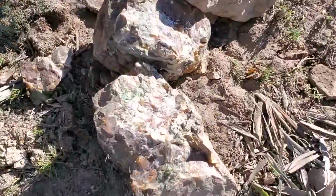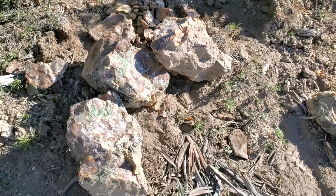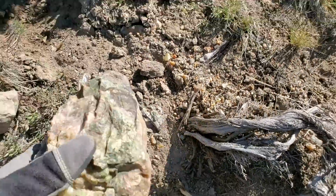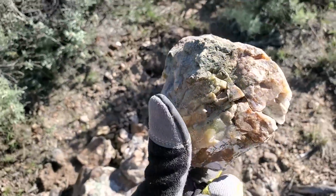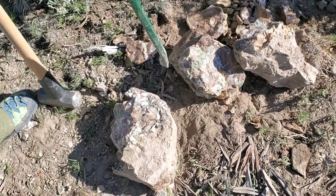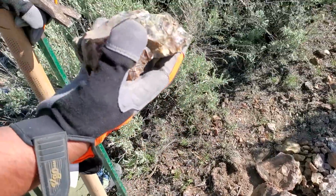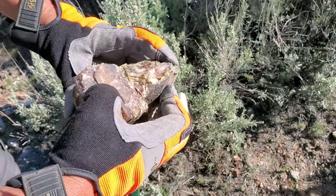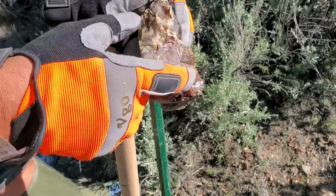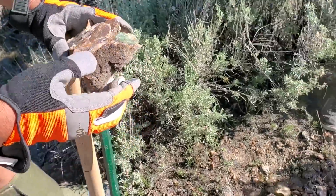Oh, that's pretty. So I don't know if you think even like this, that little piece kind of came off of that, right? No, that was already there. Yeah, that was the indicator piece I pulled out and then broke, and then if you look at it, it's agate and then opal. Mm-hmm. Man, I can't wait to get some of this stuff back and get it all cut up.